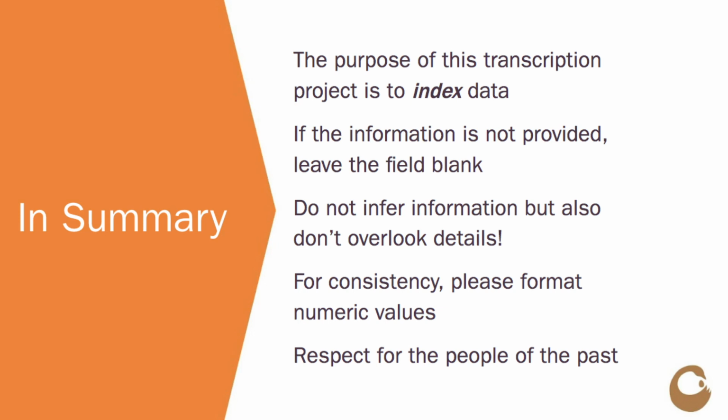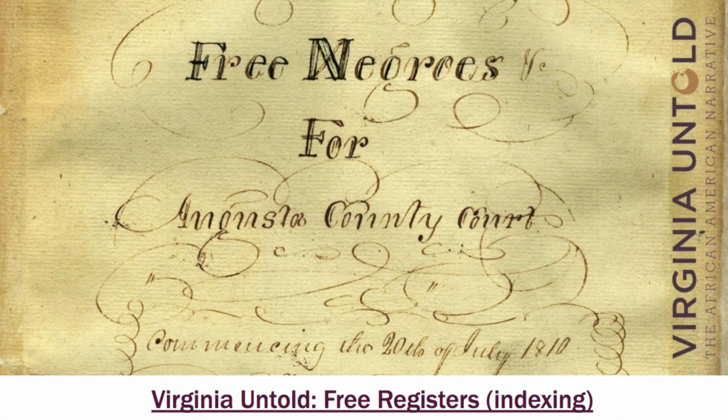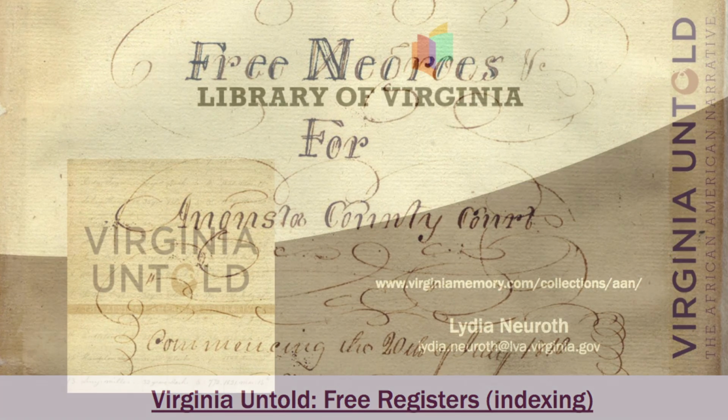Please use the formatting provided in the From the Page spreadsheet for consistency purposes. For height, inches should be rounded to the nearest quarter of an inch and entered as a decimal rather than a fraction. And finally, enjoy this process, but please be respectful, realizing that each of these entries records an actual human life. And that human life probably did not enjoy the full freedom to which they were entitled.